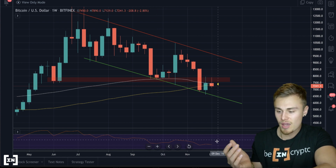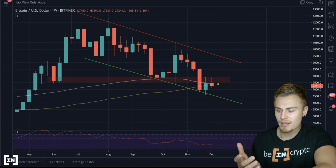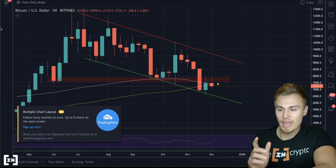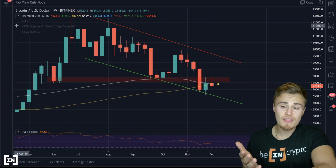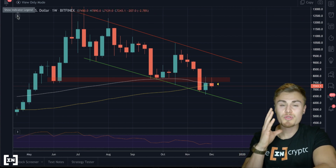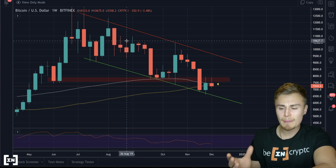We're looking fairly okay on the RSI though, 43. We have plenty of room to move up, but you'll notice what could be happening right now is, once again, we're seeing another cross right here. So you can see these are the indicators that we actually use on a day-to-day basis here on BeInCrypto to actually chart what exactly is happening within Bitcoin.